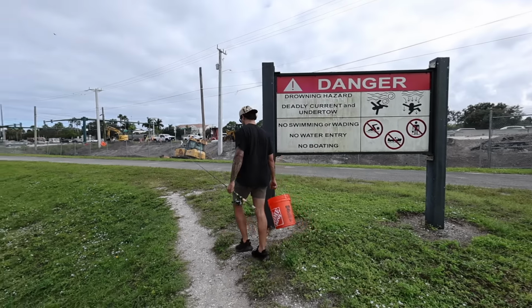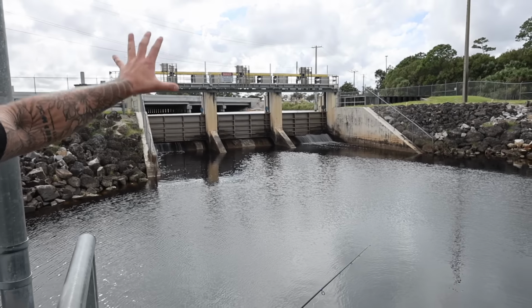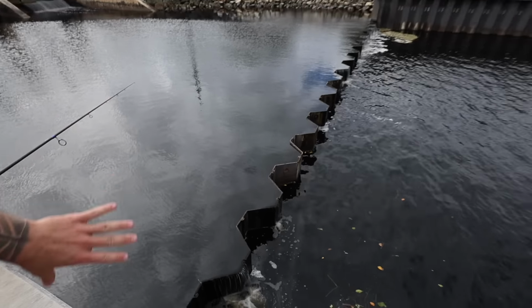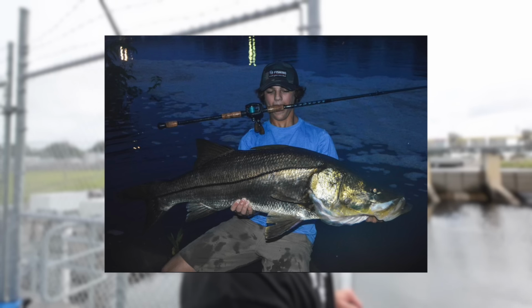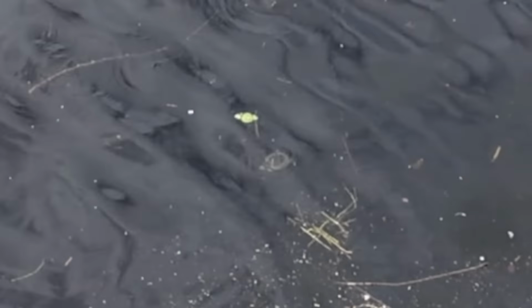So folks, we walked over to the spillway side. There, as you can see, a little bit of the water is being pushed through. That's the fresh water. It goes into this little area here and then flows over into salt water. It's crazy. I actually caught my biggest snook here. Here's the picture, my biggest snook ever. Monster snook, 47 and a half, 48 inches, which is just crazy size. Oh, look at the little turtle.